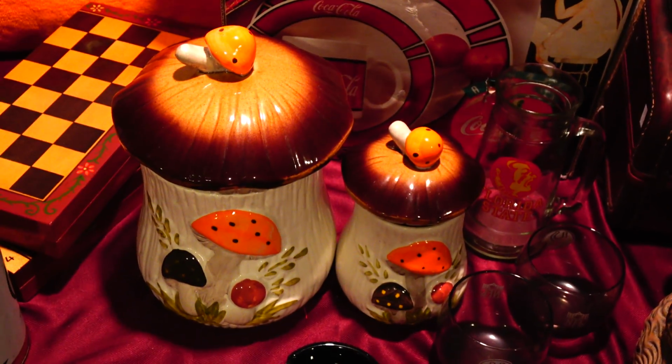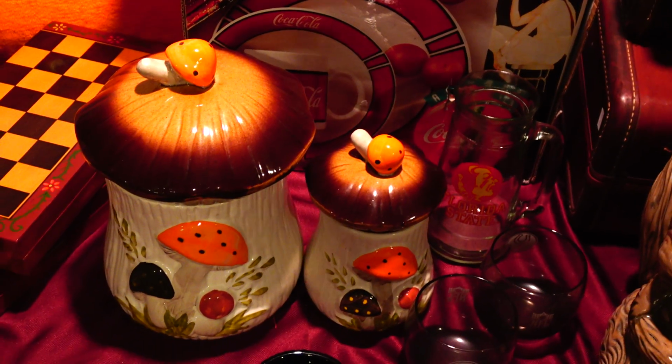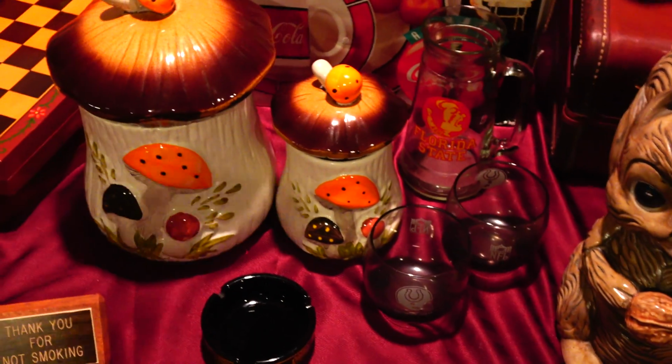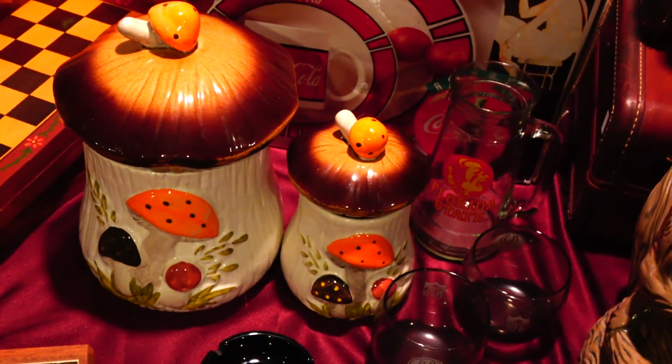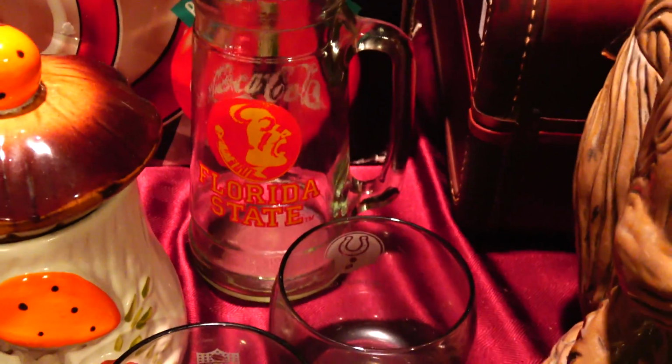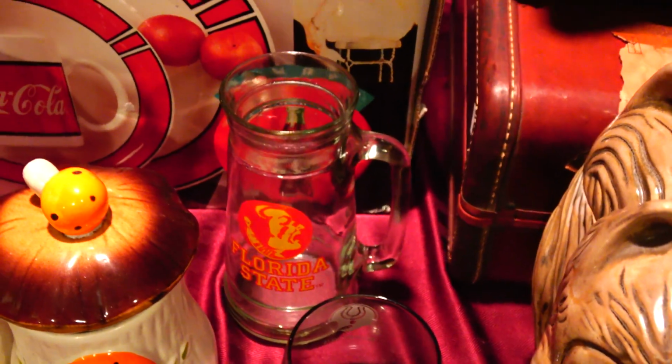We actually bought one, and then our friend saw that we bought it, and the next day she bought it instantly from us. So she's already interested in these two to match her set. Another cool piece is this vintage Florida State beer mug. It's probably from the 80s or early 90s. And this was an awesome find. I had to dig through a box to find it.